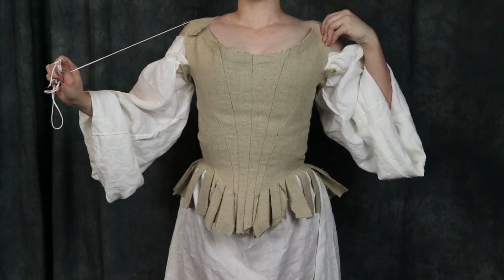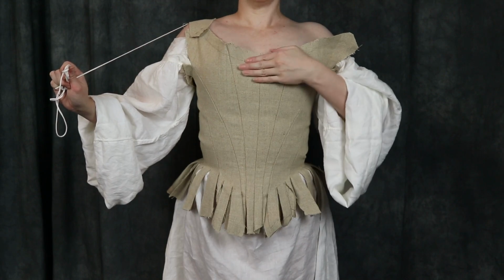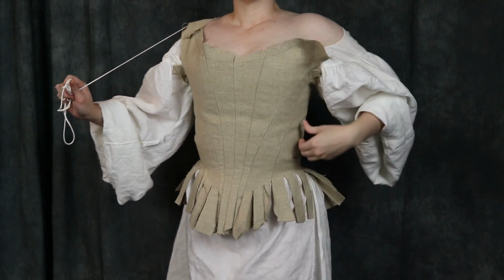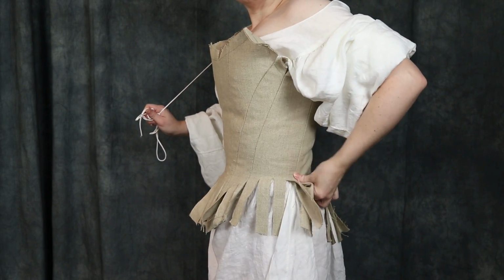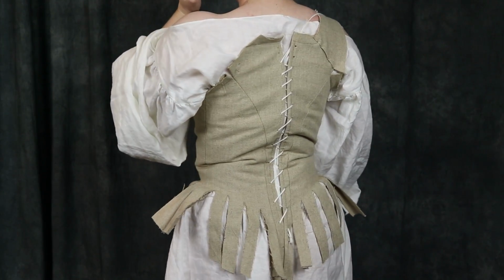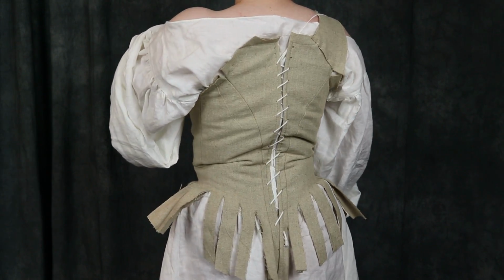So for the very first mock-up, I didn't put any boning in. I know that my body shape doesn't particularly need it. I did, however, put some pieces of cardboard down the front of the stays to make sure that it was nice and flat. And I do put one bone on either side of the center back seam for lacing so it doesn't bunch up. But as you can see here, I still had issues with bunching, mostly in sort of the middle part of my back.